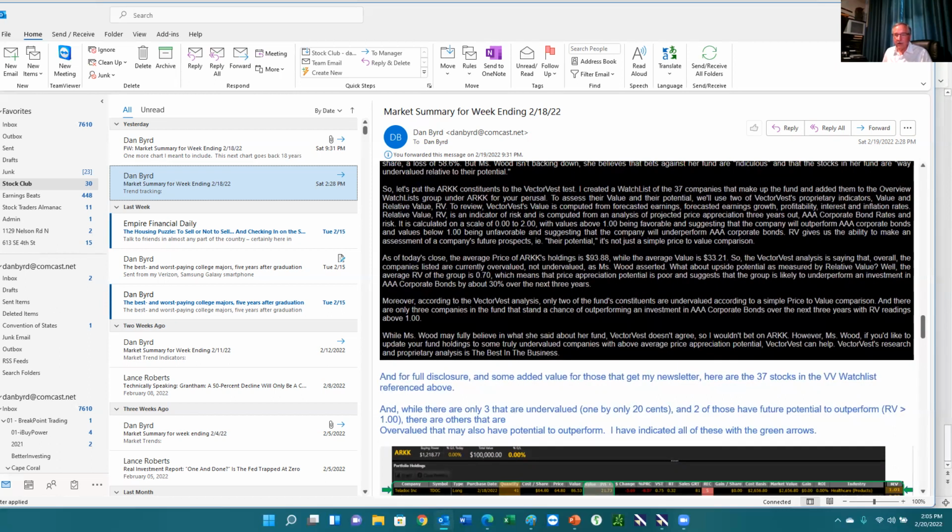Sure. However, when you start getting into high interest rate economies, that future growth is significantly stunted by higher rates. Debt. So that's why a lot of those stocks are going down. So it says, what about the upside potential? It's measured by relative value. Well, the average RV of the group is 0.7. Now, actually, the first line I want to go back and read. The average price of ARKK's holding is 93.88, while the average value is 33 bucks. Pain ahead, folks.